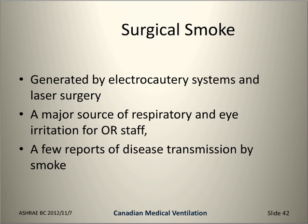So surgical smoke is generated by these electrocautery systems. And there are also laser surgeries that can generate surgical smoke, apparently. That can be a major source of eye and respiratory irritation for OR staff. And there are some indications that where they're using electrocautery or laser to burn off warts, the virus in the warts can be inhaled by the people doing the work and cause warts to develop in their respiratory tract, which I don't think would be a good thing. Growing warts in your sinuses? Ew.